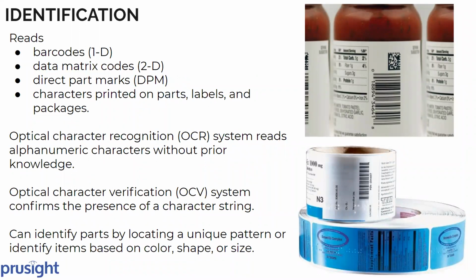I mean, tomorrow if there is a new barcode, this is an advantage with a camera based vision system. So you can easily train it to read the particular barcode, and you can also allow it to recognize characters. So there are two ways: one is optical character verification and the other is optical character recognition. In the OCR, it tries to read the data, and verification is basically it just matches or confirms the particular string.